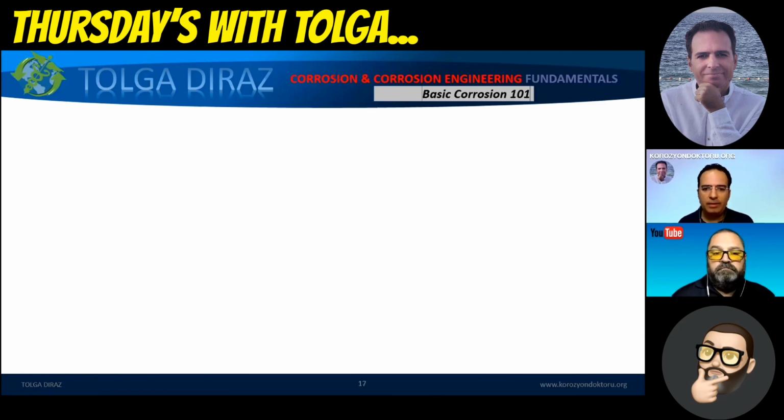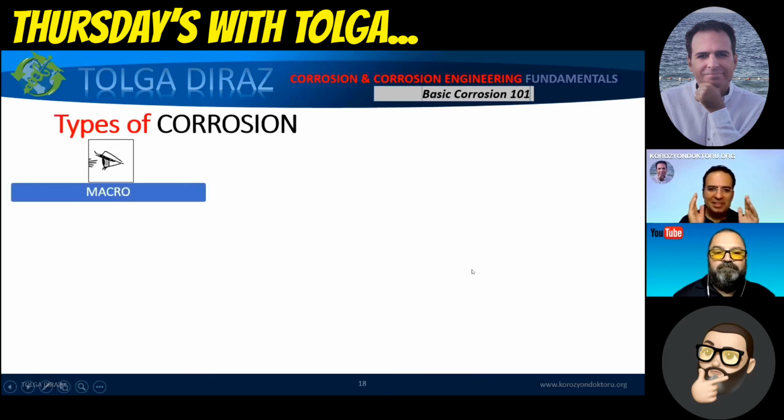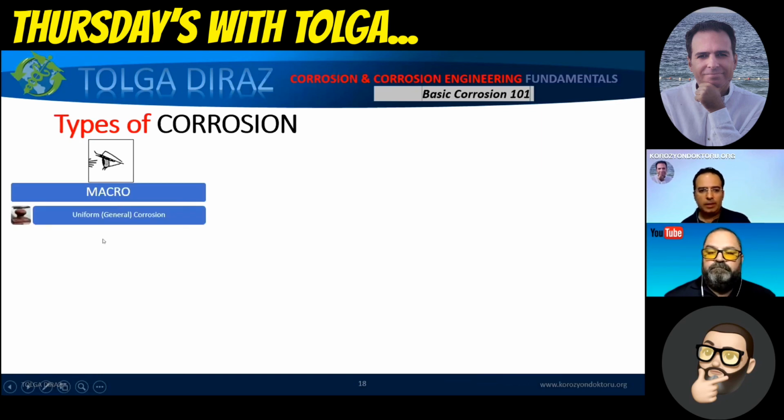There are many main types of corrosion, but we will be covering them very briefly, because if we focus on each one, we cannot finish this episode. I'm sorry about that. I will briefly group them into three classes. The first is macro, which we can see. What are the macro types of corrosion? Uniform general corrosion, that we all know.